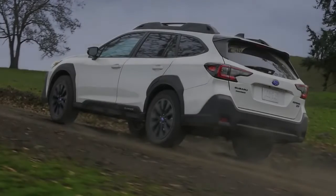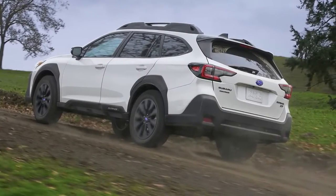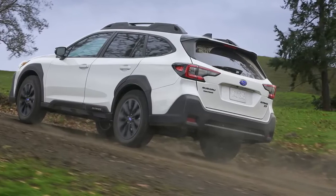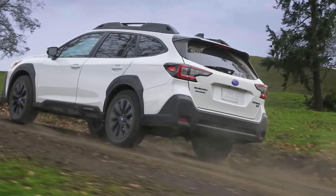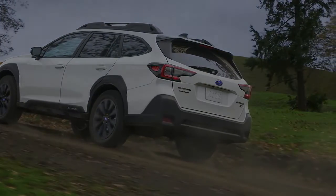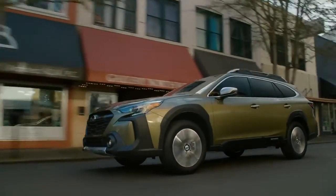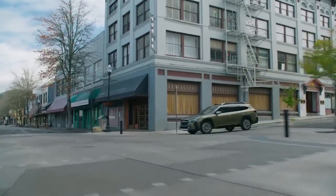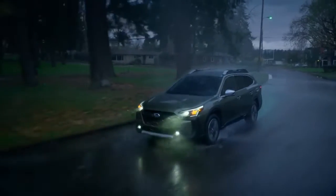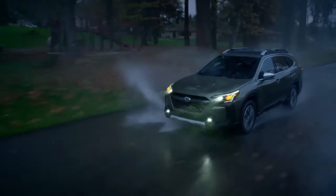The 2.4-litre turbocharged boxer engine delivers robust all-around performance with 260 horsepower at 5,600 rpm and 277 pound-feet of torque at 2,000 rpm. Meanwhile, the standard naturally aspirated 2.5-litre boxer has a responsive 182 horsepower at 5,800 rpm and 176 pound-feet of torque at 4,400 rpm.